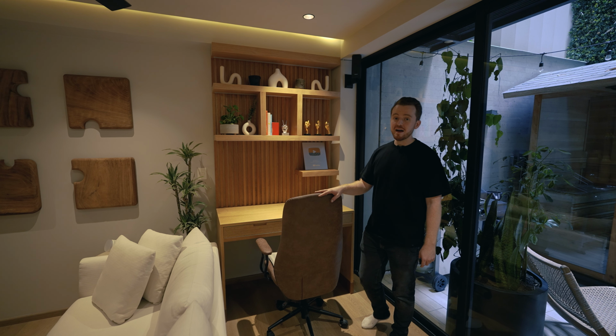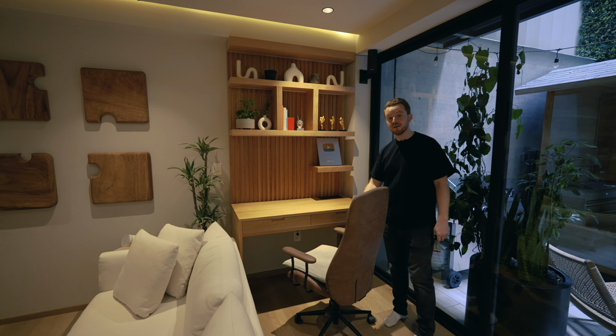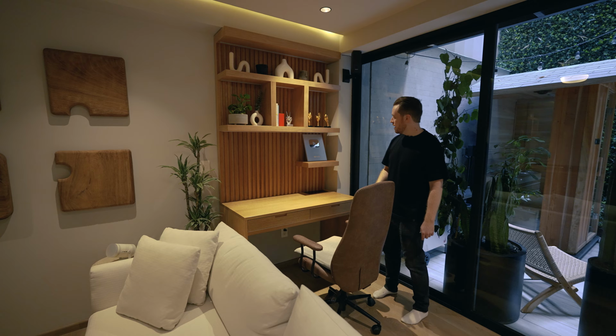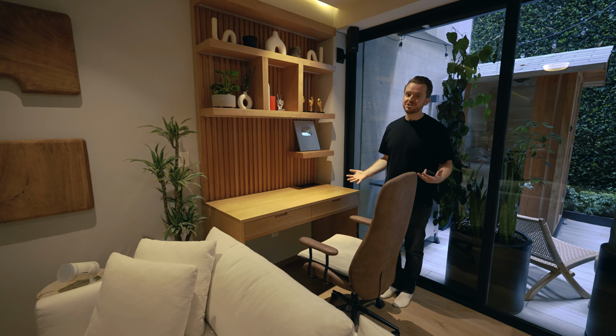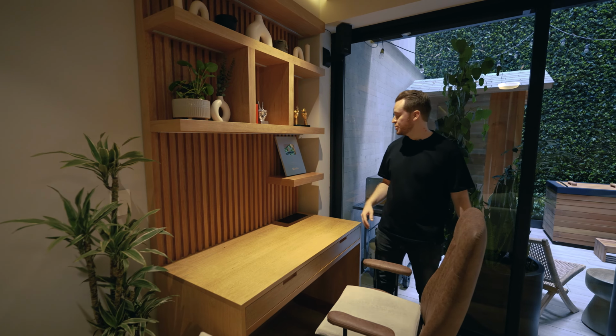Of course, we also have this comfortable leather chair, and I even added an extra little cushion here, so it's very comfortable. And also, charging stations, being able to plug in your laptop, any of your camera gear, your phone, is really important.